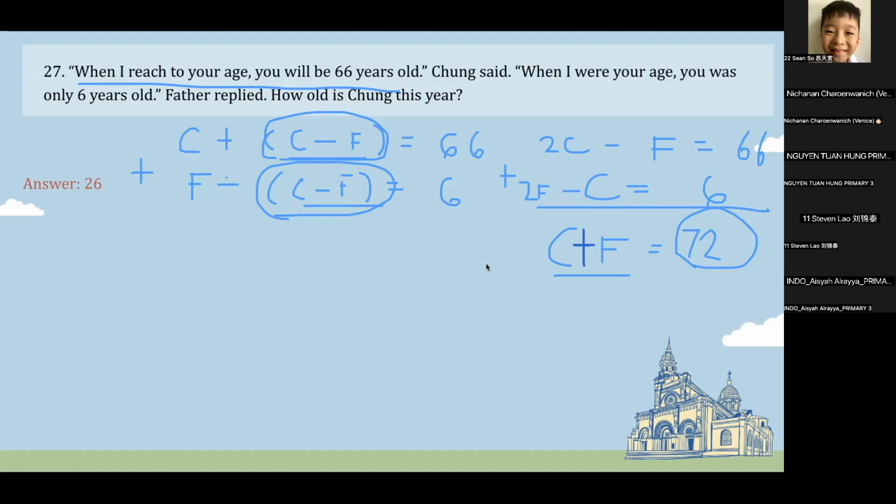Now, you know already it's 72, and they mentioned 6 years old and 66. So it must be a number that ends with 6 as well, right? Now, if we say 56, father was 56 at that time, what do you think would be the value? If father was 56, then Chong must be 16, right? But 16 plus 56, that's 72, not 66. That's 72, right?